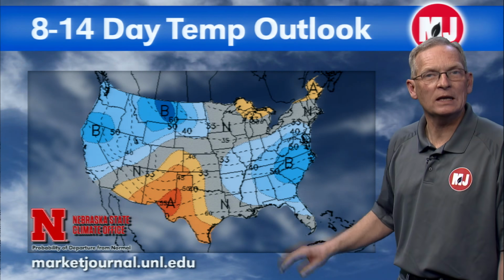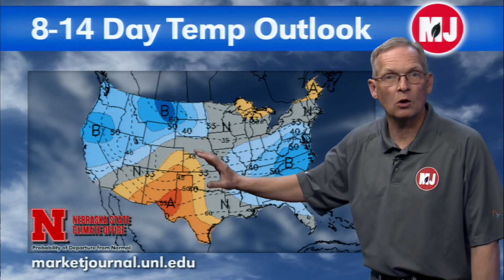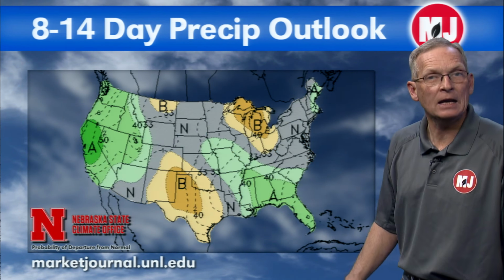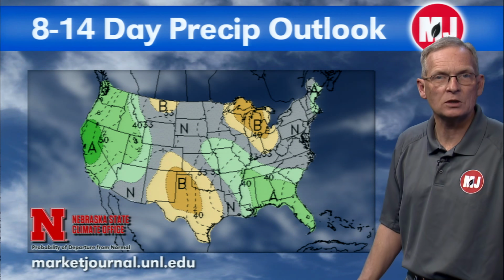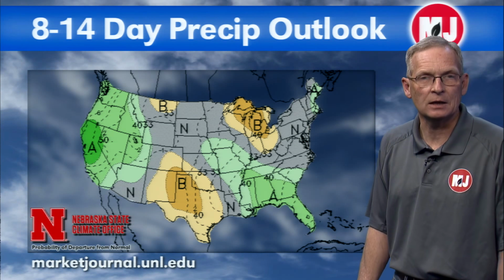In terms of the 8 to 14 day forecast from next Thursday to the following Tuesday, of course, with that low coming in, colder than normal conditions, warmer than normal conditions ahead of the front. And in terms of precipitation, widespread above normal moisture, below normal across the southern plains and southern Rockies, and above normal across the southeastern United States.